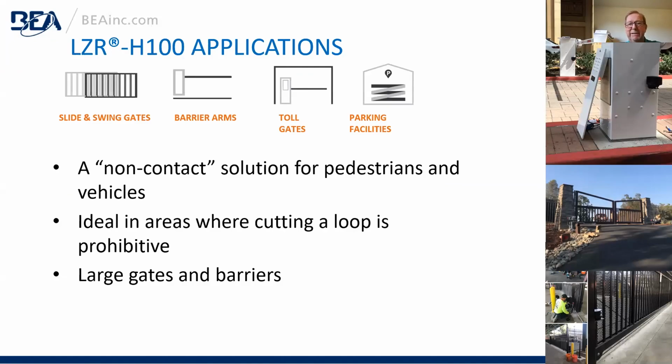So it's basically, as you can tell, a non-contact sensor for pedestrian and vehicles. It's ideal where loop cutting is prohibitive or restrictive. So that could be a brand new driveway where the dealer gets the call and he's unable to go out and pre-install a loop underneath before they pave or before they put new concrete in.